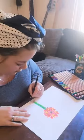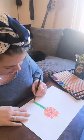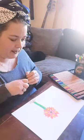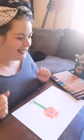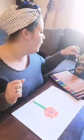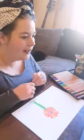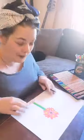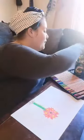There we go, there's all my roots going very deep down into the earth there. I think I need another flower. Charlotte said, I definitely have thorns. Do you? Do you definitely have thorns coming off?